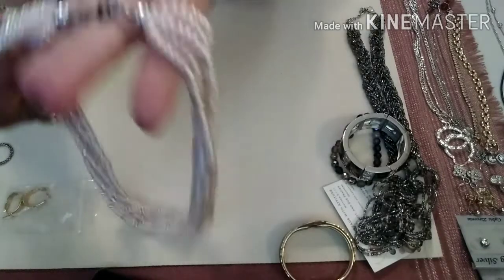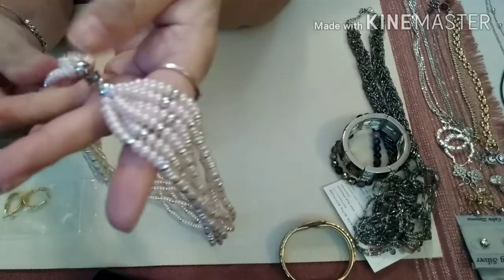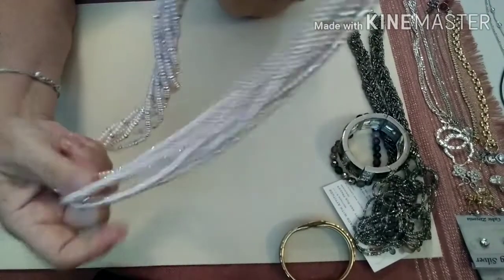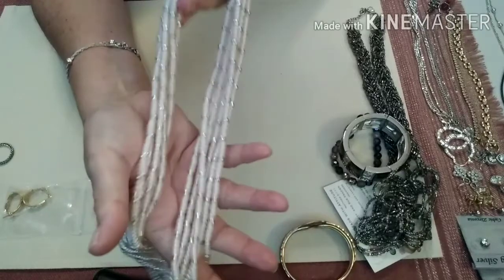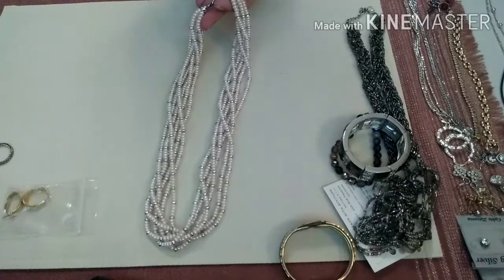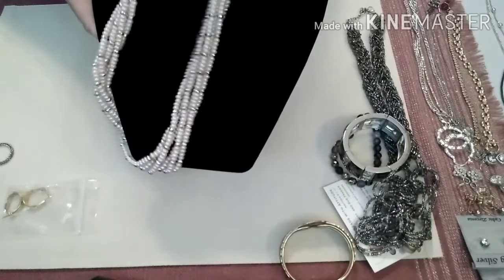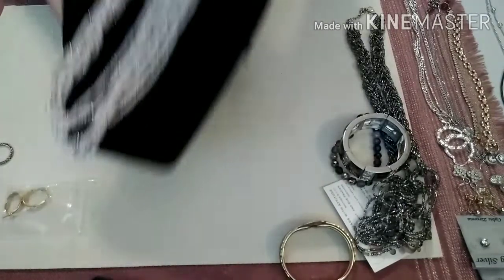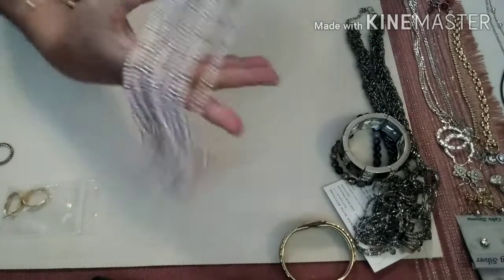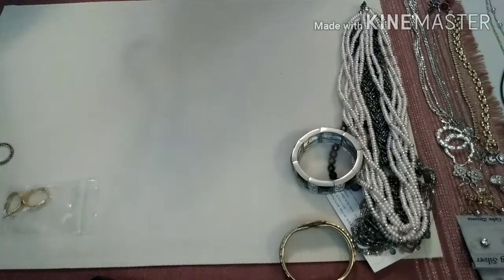Okay, this is pretty. This is vintage. It's an older piece. I don't mean it's like super old. But these are like plastic beads, and they're super light. And we've got the pink going and the silver and kind of the twist. I like that. This is so super light, you probably wouldn't even know you had it on. Light pink and silver. That's a pretty color together. The combination is good.